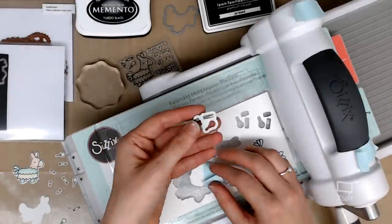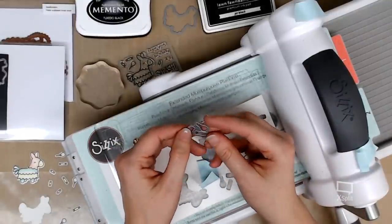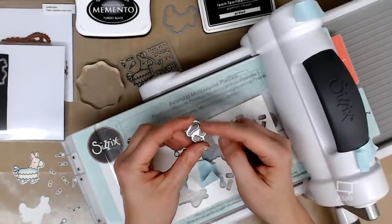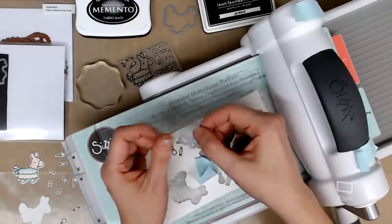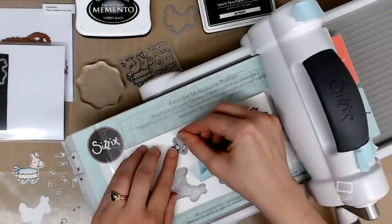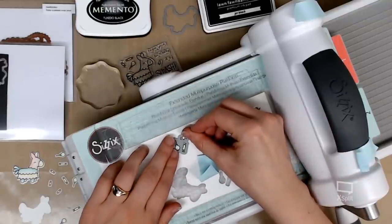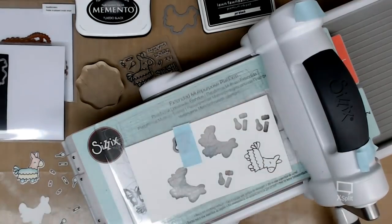Hey, how cool is this die? I never even noticed this, even though I've been using it, that it cuts out three individual images, but it's all on one die, which lines up perfectly with the trio stamp. Pretty clever. Awesome job, Kelly from Long Fawn.